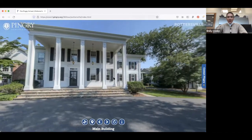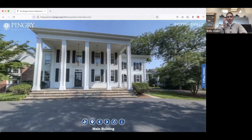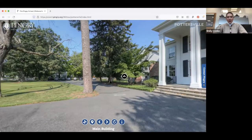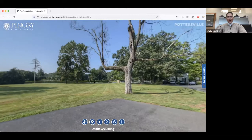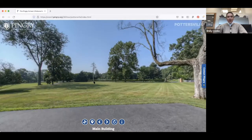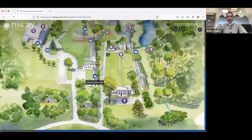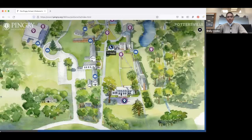But I also have to say that we have used this to re-engage with alumni. We've sent this out in alumni newsletters, especially for our new Pottersville campus, where our alums are very curious about their alma mater acquiring a boarding school campus, and they want to see what it looks like. So it's also been a tool for development in the alumni office to re-engage with people in our community and pull them back in and say, hey, we would love to show you.